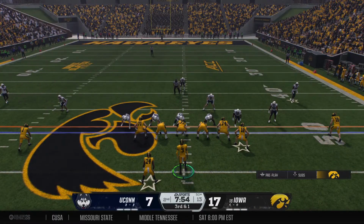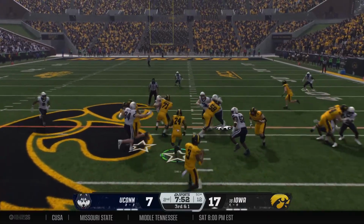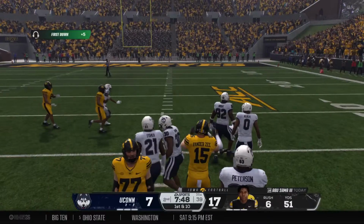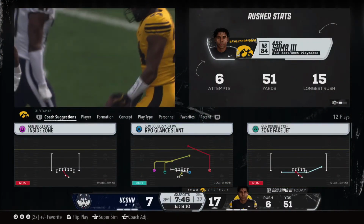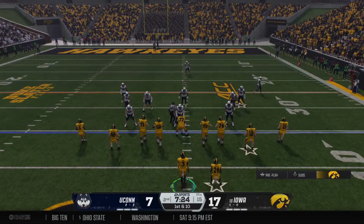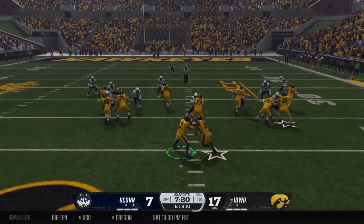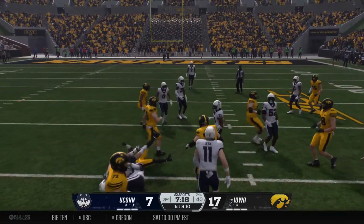The Hawkeyes line up trying to move the sticks on 3rd and short. Big pickup on the ground here to keep this drive moving and give them a first down. So they move the sticks on the run. Let's see what they do with this one. They're going to ride this running back.